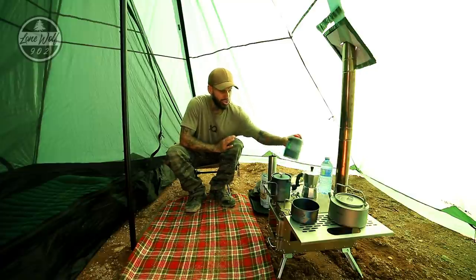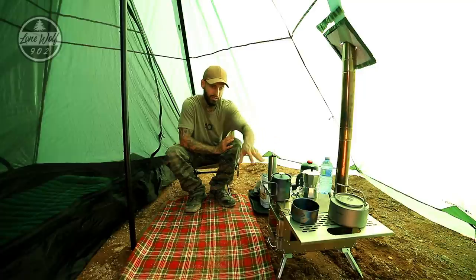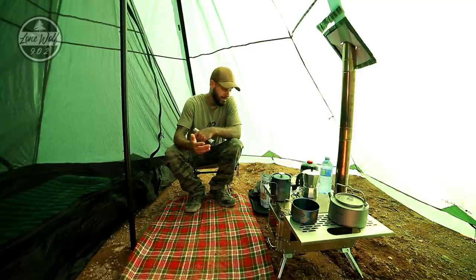I also brought my large canister because I do have my canister stove with me, which is what we're going to use right now for coffee in the French press. Got my grinder as always, and this is kind of my setup.